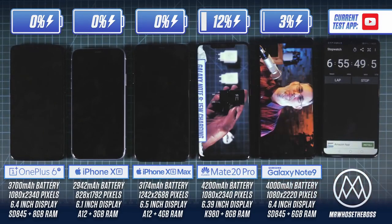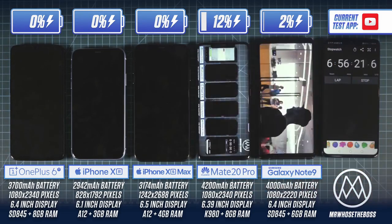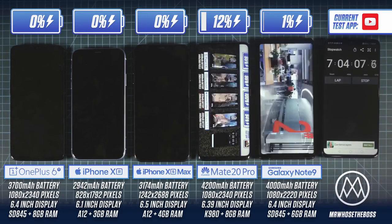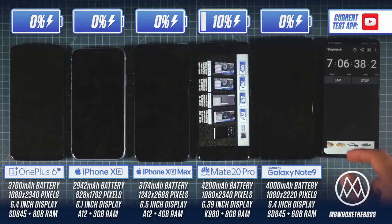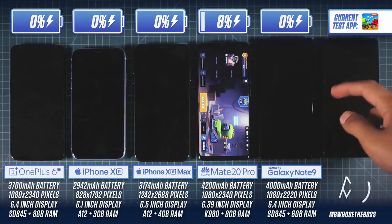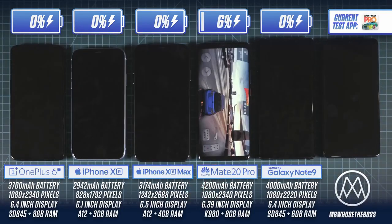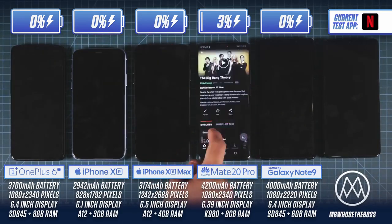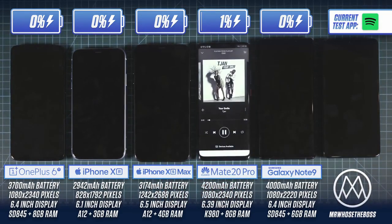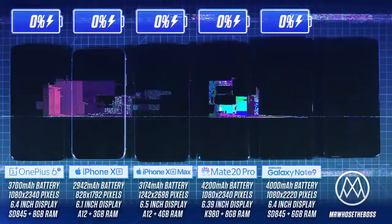It's not long before the XS Max then goes, and this leaves the Note 9 with just a couple of percent left, and the Mate 20 Pro, which now has a pretty substantial lead and is sitting at 12, well, now 11. The Note 9 is now finished with over 7 hours of on-screen time, and if we fast forward a little bit, you'll see that the timer actually runs out before the Mate 20 Pro does. This is the first time I think this has ever happened on one of these tests. So to continue to keep track of the phone, I've had to look at the actual time and then work backwards from there. So yeah, there goes the Huawei Mate 20 Pro, and that leaves us with the results.